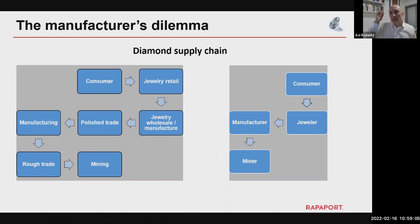And so that leaves us with a dilemma for the manufacturer. Maybe we're not asking the right question. Maybe we're asking what is driving the increase. Well, maybe it's who is driving the increases in the market.